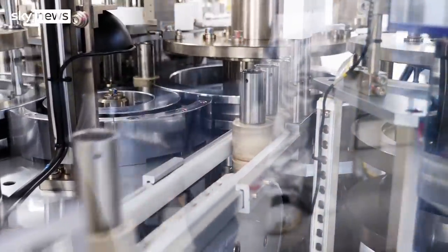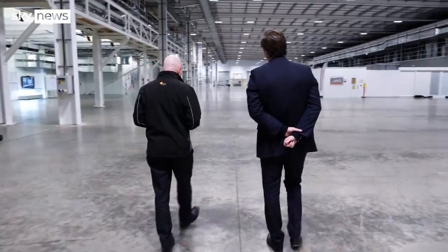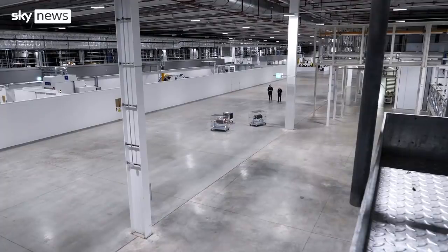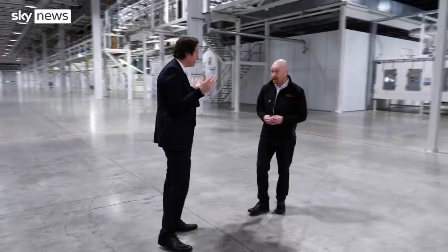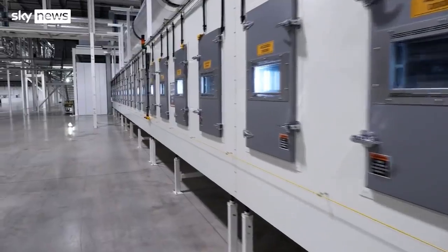Is this kind of high-value manufacturing when you're talking about batteries? Yes, it is. So it's very skilled. It's very capital-intensive as well. So to build the factories in the first place costs billions of pounds. And there's been some recent announcements in the UK, a couple of gigafactories that are going ahead. But what you've got here is kind of the closest thing to a gigafactory that we have, really, isn't it? It is the closest thing we've got to a gigafactory in the UK. All of the equipment that we've got here, Ed, is the kind of equipment you would find in a gigafactory.